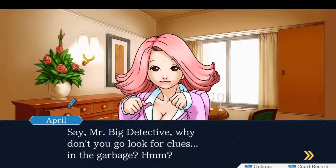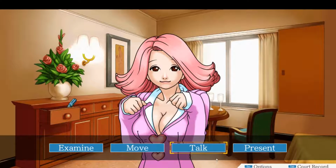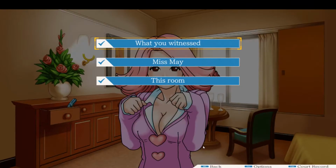Oh. I feel like that's sort of low-key trying to be super passive-aggressive. Like, let's go look for clues in the garbage. Oh yeah, she's being totally mean. Oh boy, yeah, that's really all I can say. This one's a piece of work. Alright, fine, Pinky Heart Lady, you're not gonna tell me anything. I'll just move somewhere else then. Alright, let's go back to... I don't want to keep going over here because I feel like no one's gonna tell me anything. I don't think there's anything else to talk to her about. She won't tell me anything.